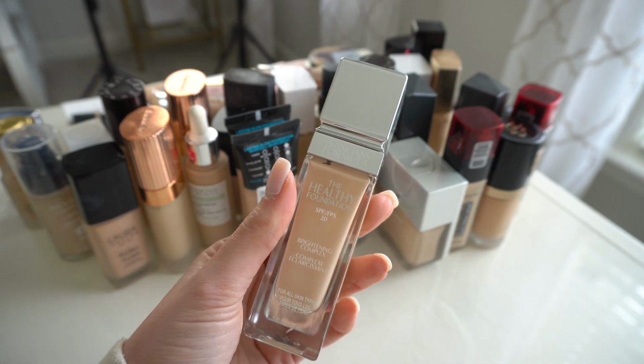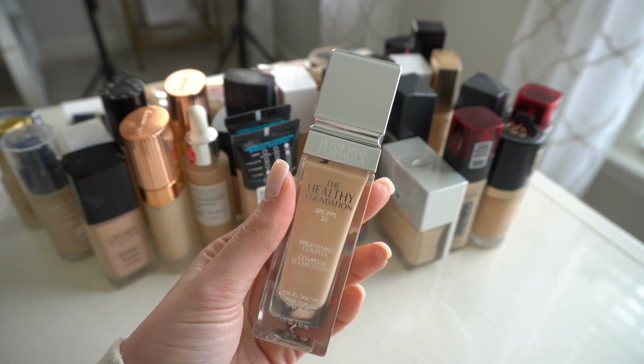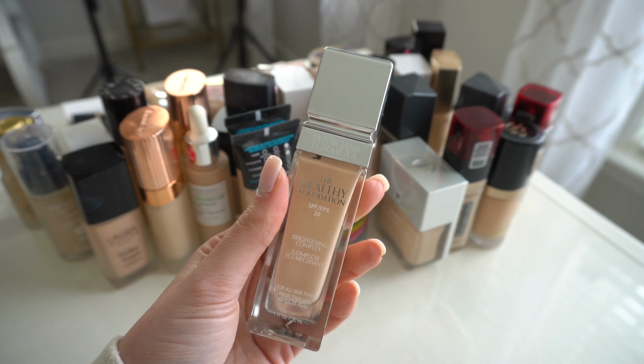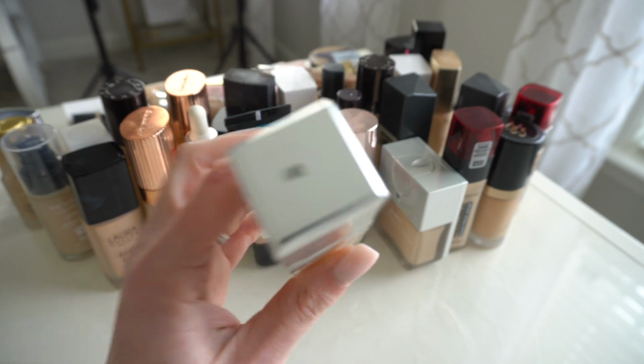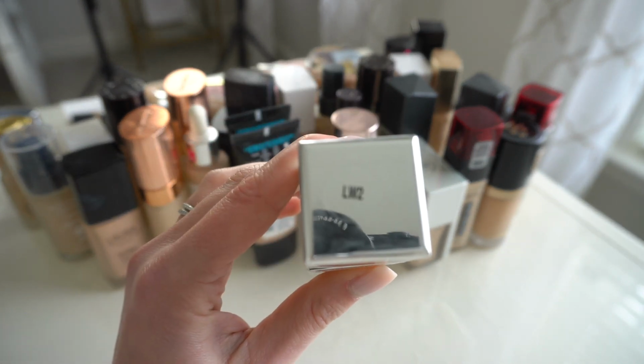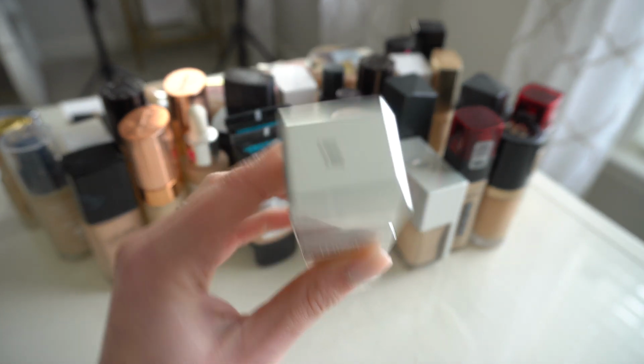I actually do have another one of these in my vanity that's a backup that I bought of this, so I have two of these because I love it that much. I wear the shade LW2 for reference, so I'll put that one in the keep pile.